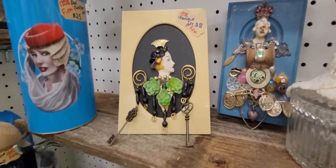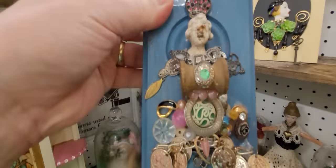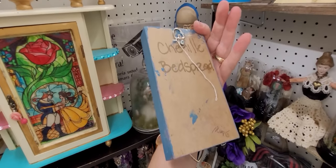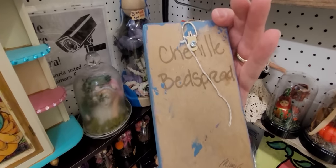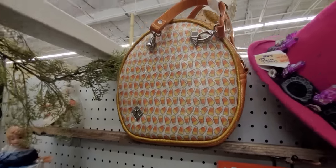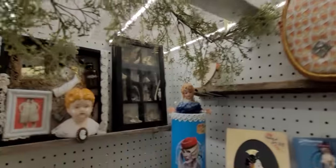Oh, look at these. Little jewelry art. Her name is Chanel Bedspread. And I know what a Chanel bedspread is, but it's just kind of ironic. It's on the back there, so I think her name is probably Chanel Bedspread. Look at this candy corn purse. For all of you that love candy corn, it's a vinyl candy corn purse. How great is that? Let's look up in here.